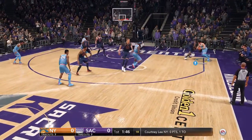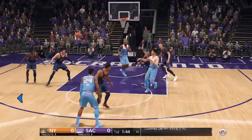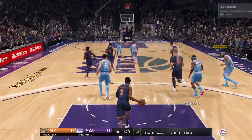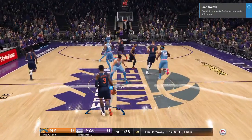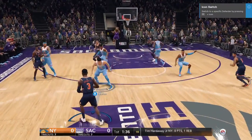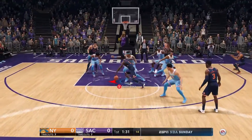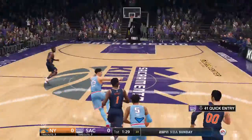Kristaps Porzingis is at his best when he's playing at a stretch five position, where he can pick and pop and drag the centers away from the basket. There he can shoot it quickly, or against the center who's not used to closing to the three-point line, he can drive it and make a play.